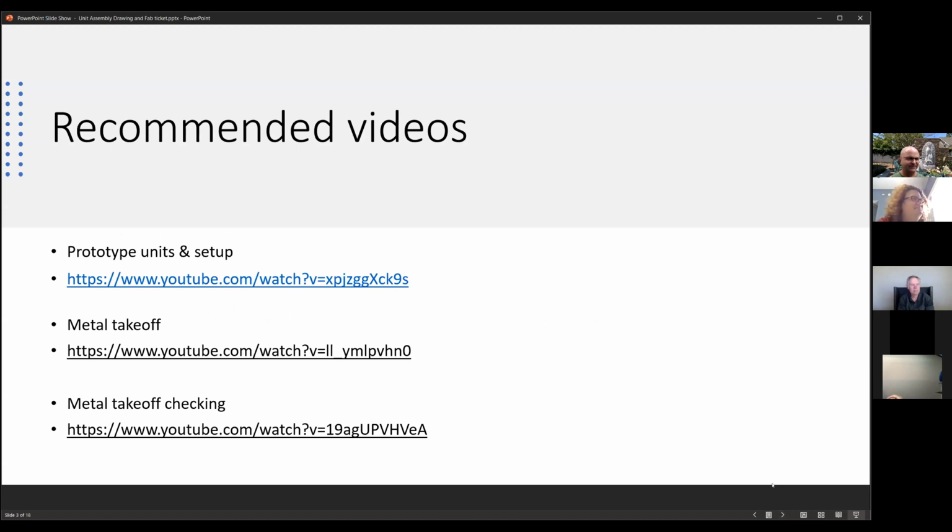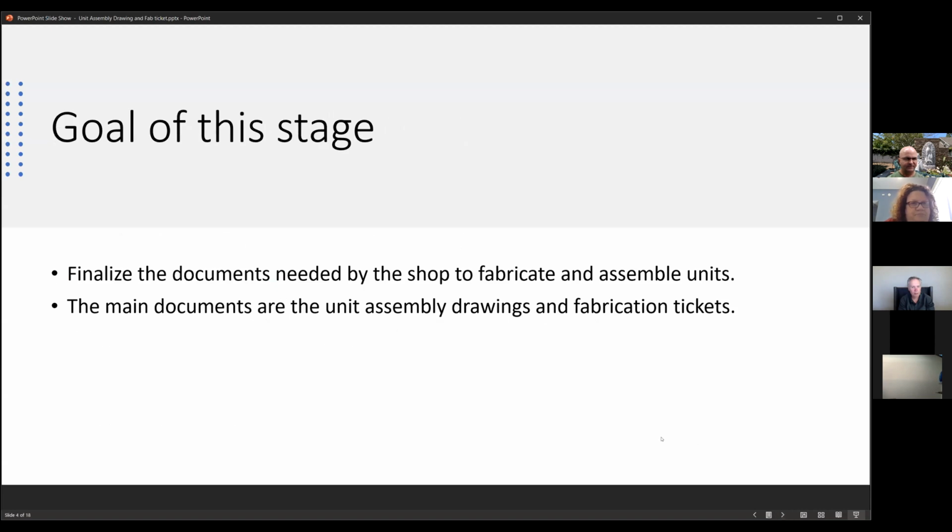Here are some recommended videos that you should watch before, or if you did attend the previous engineering presentations, starting from prototype units and setup, metal takeoff, and then metal takeoff checking. The goal of the stage during fabrication is to finalize the documents needed by the shop to fabricate and assemble units. The main documents are the unit assembly drawings and fabrication tickets.